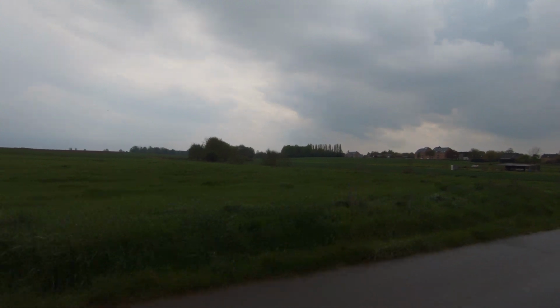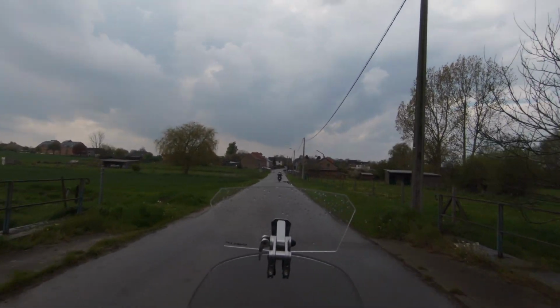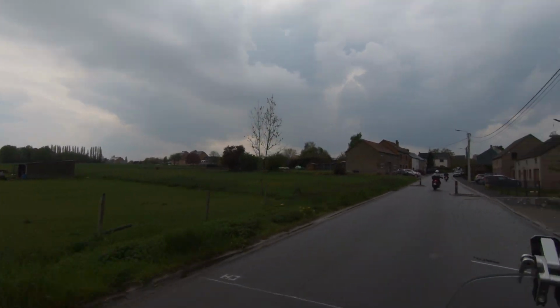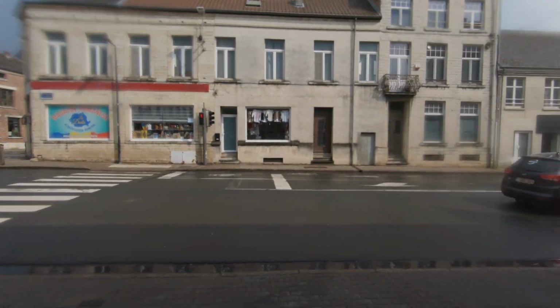On this side we've got nice weather, sun, blue sky. On that side it's kind of sketchy, and there is rain. So yes, that's Belgium for you. We've had some rain, but overall it's fine.